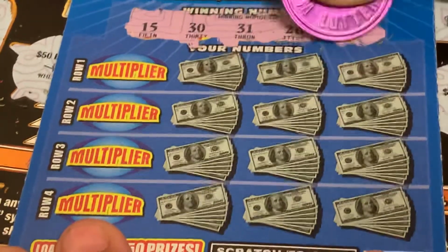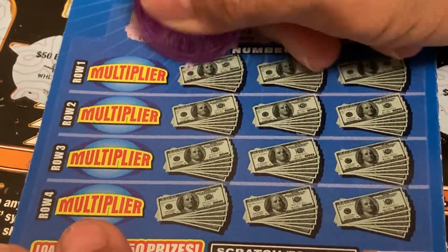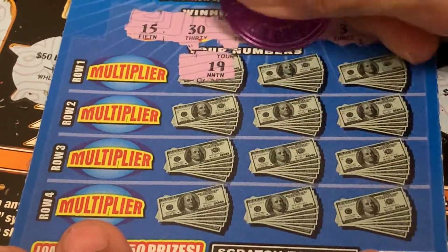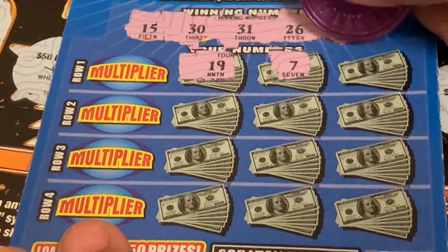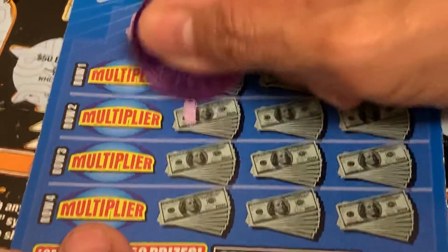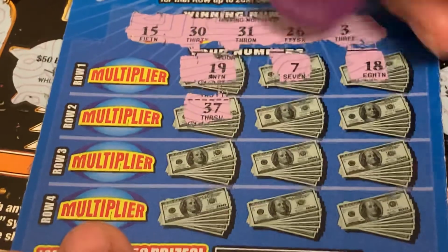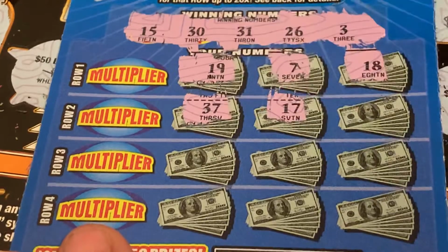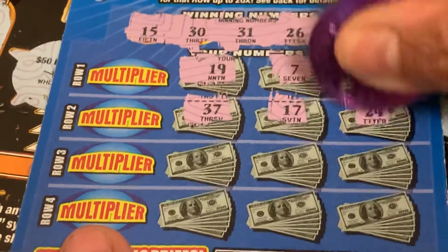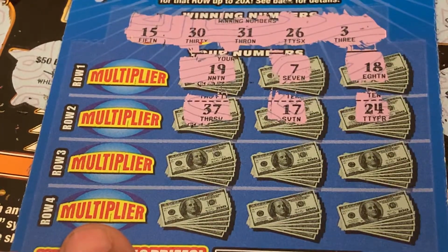Okay, one more here. Oh, my son. Okay, I'll text him back. Wish me luck. 19, Cheech, 102. 7. 18, nope, nothing. 37, now I have 30 and 31. 17, in it to win it. 24 is Scratch a Chick and Gloria. Nothing there.